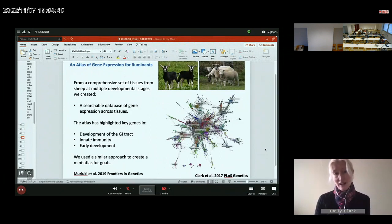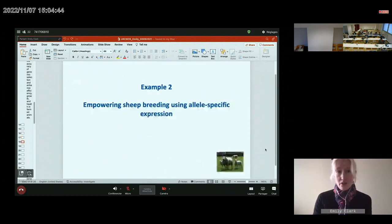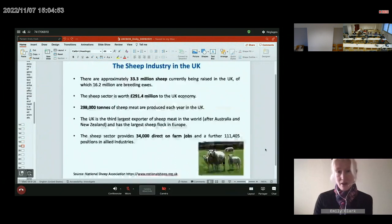And we used a similar approach to create a mini atlas for goats. So we had all of this information, and the next example I'm going to give you is how we wanted to harness that information to empower sheep breeding.